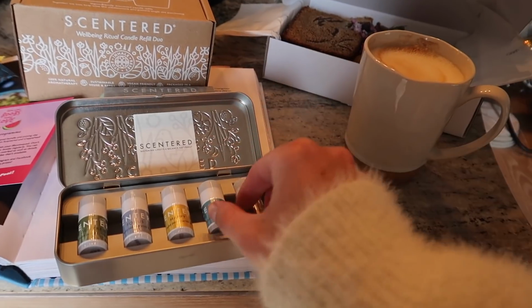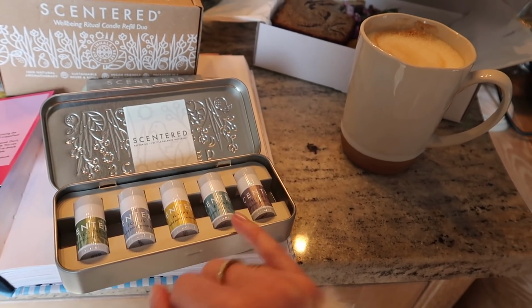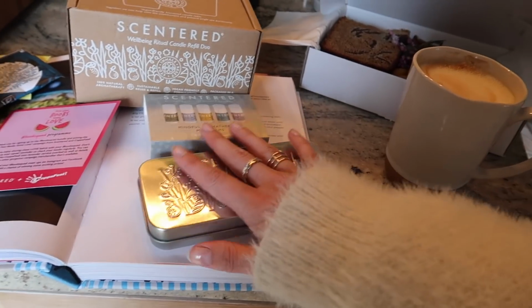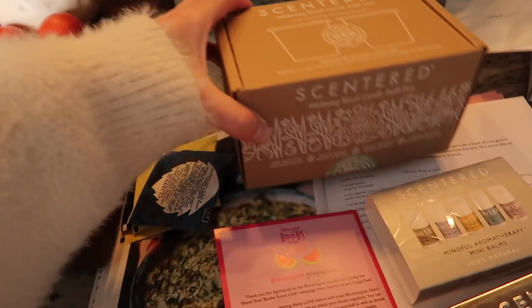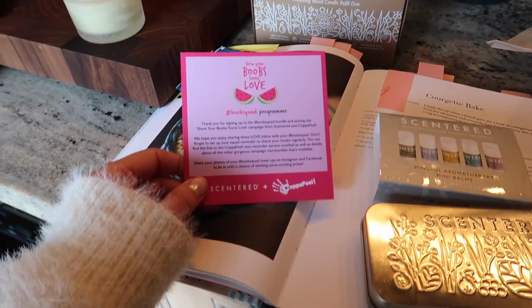This would have been very useful for me earlier this week. So you've got de-stress, focus, happy, escape, sleep well. What a wonderful idea. These are nice little mini sizes for traveling as well. They also have some gorgeous scented candles, and I like this one right now. How cute is that? This is their de-stress, and then you can also get refillable candles too, which is a fantastic idea. So they have collaborated with Copperfield, and I'm going to leave a link to the Centred and Copperfield website page down below.